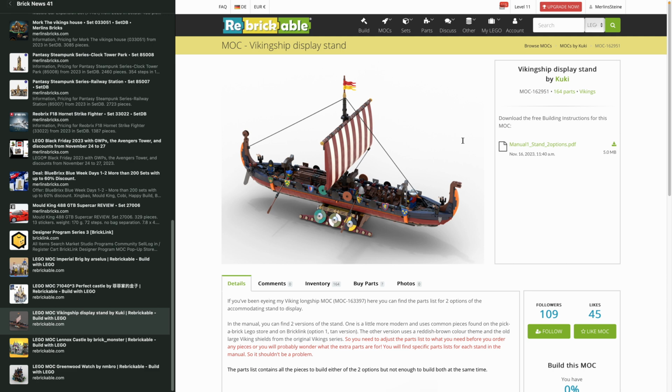Actually, what I'm showing here to you right here is just the display stand, but of course the ship itself is in this designer's portfolio as well. And it's a really cool design because for me, this really looks like a longship or a Viking ship. It's minifigure scale, which is not too often. I mean, of course, Lego and other companies have done ships, and there are many MOCs where you can throw in minifigures, but they're never really up to scale. This thing here is much closer, I think, to an authentic version of such a ship.